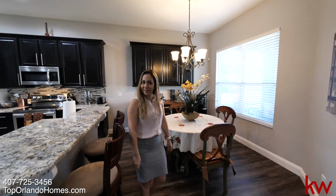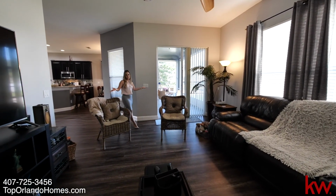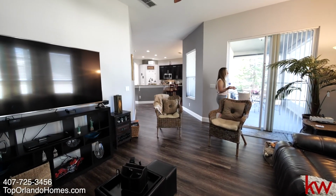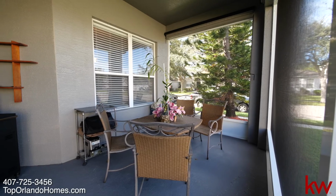Let's continue this way. Okay, and now the family room, a super spacious living room, typical of a Lennar home. So this builder, a lot of people love this builder. And now I want to show you guys the patio area. Let's go. Okay, and now we have the patio area.